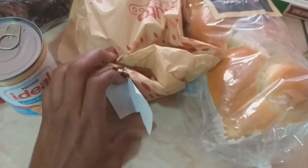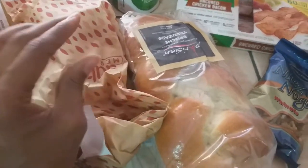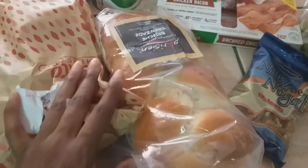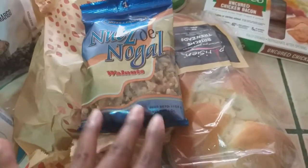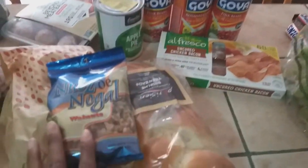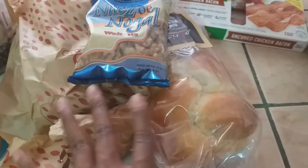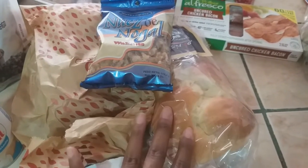I remember when I made the French toast casserole, I did two different types of bread and it was so delicious. So I went ahead and got those two. And I also got some walnuts to go with that to put on top with the shredded coconut. And that was everything I got from Arte Mercado. I'm going to be preparing the bread pudding tonight because it has to sit in the refrigerator overnight.